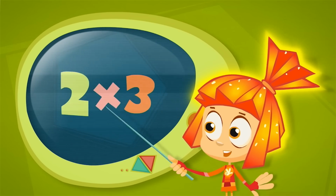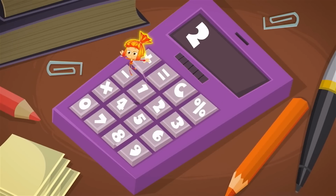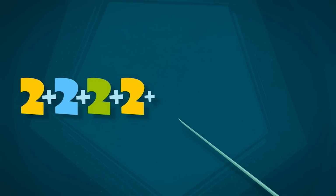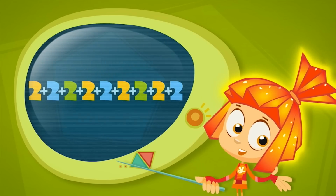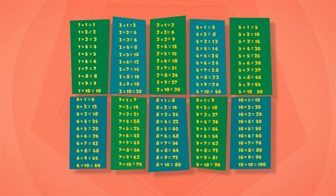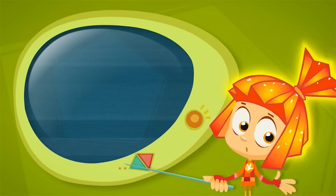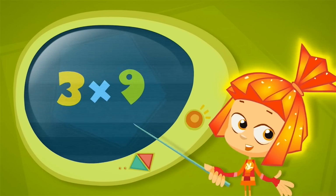To multiply 2 by 3, all you need to do is just add 3 2's together. It's much harder to multiply a number by 9. That takes too much time to add. That's why at schools they want you to memorize the table. But there's a simple way to multiply by 9 without the table or a calculator. Let's say you need to multiply the number 3 by 9.